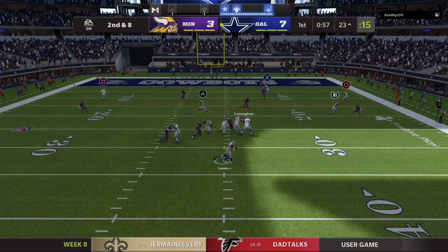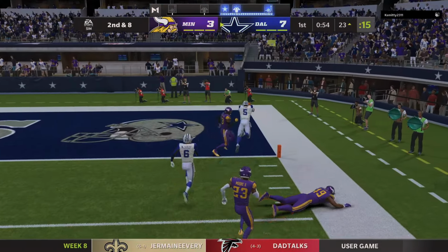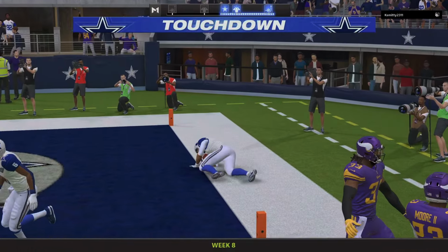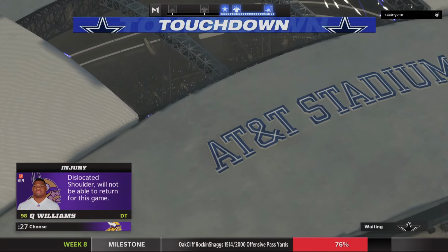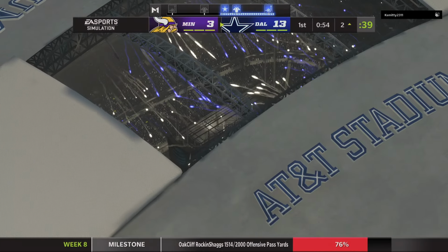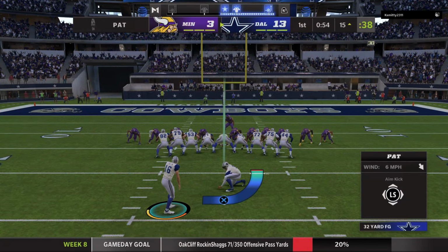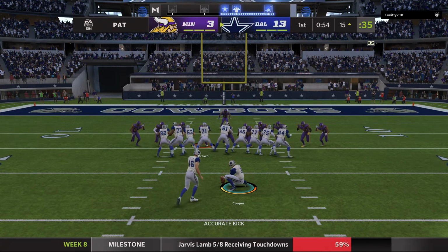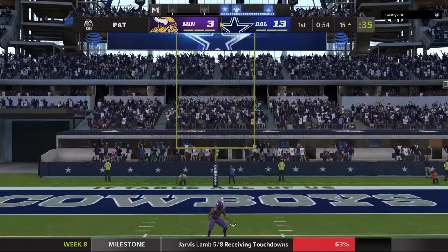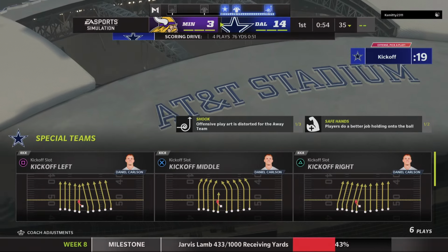Back to throw, Sands. He finds his man, complete. It's Lamb, touchdown! A great effort there. His 5th touchdown now on the year. And the Cowboys, they push out in front further. Carlson now to add the extra point. And this one's right through to make it a 14-3 ball game.